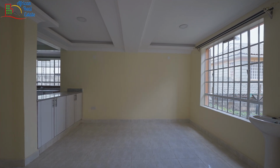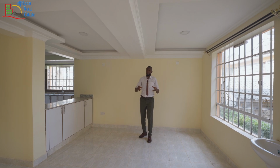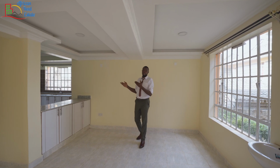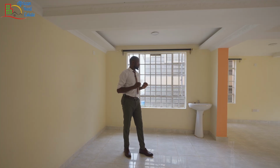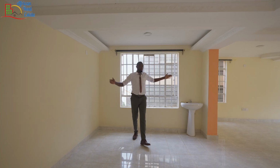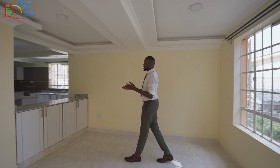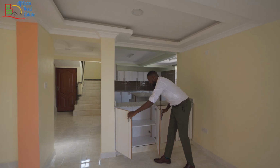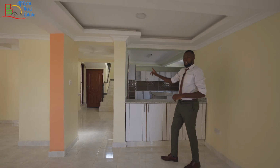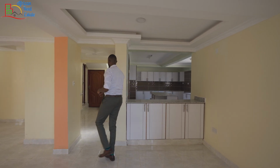As you can see, the openness from the living area to the dining area and from the dining area to the kitchen creates a modern vibe that everyone is looking for. The dining area comes with a wash basin, a massive window, and on the opposite side, it opens to the kitchen. I like it that it comes with some extra cabinetry here for your cutlery. I'll take you to the kitchen.